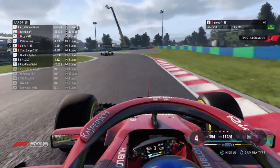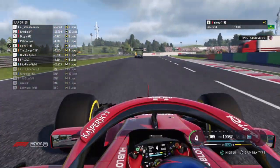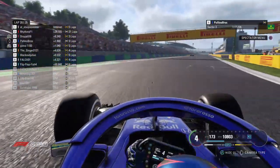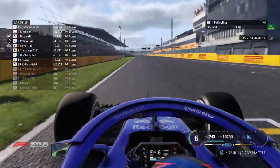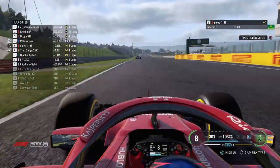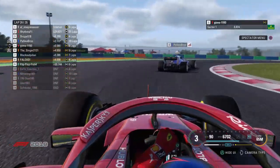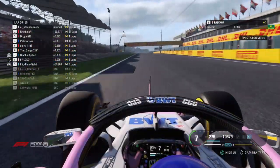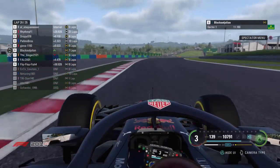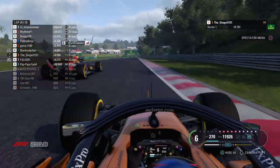Giova looking to close up into the DRS gap, which will mean that Giova will also have DRS open on Polino Bros. Polino Bros seems to be struggling a bit now on these sets of mediums. Giova being on fresher sets of soft tyres, most likely going to be able to catch up to Polino Bros, and sooner or later we'll be seeing a move by him, as we have Blackout Julian making a move on the Ginger as a response to Ginger, as they're going side by side through the first corner.